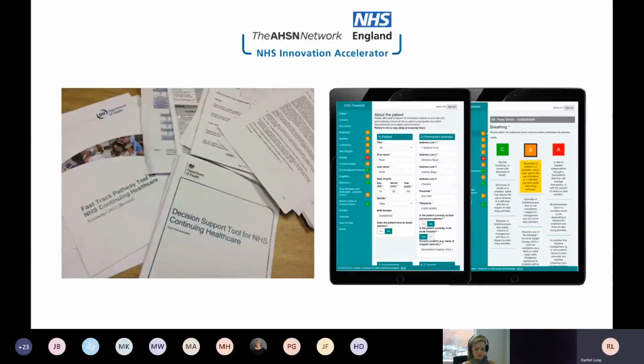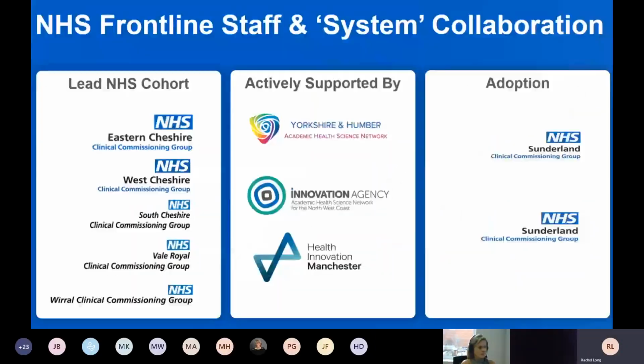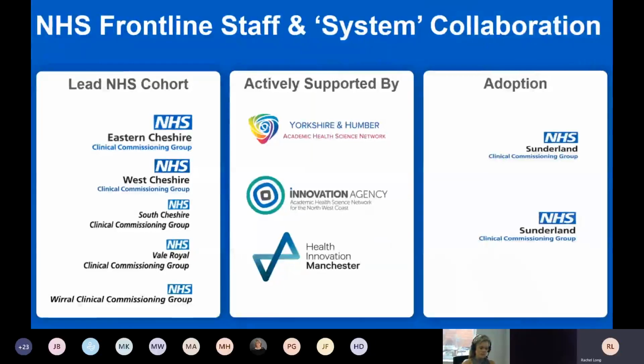So how did we go about doing that? Well, what we did at the start was to build the product with the NHS, really understanding what their needs and requirements were, and understanding from them what the evidence was to allow for adoption. And it was very clear that the evidence coming out from the initial implementation was around how digital could deliver better outcomes, better experience for staff and for patients, and better use of resources within continuing healthcare.